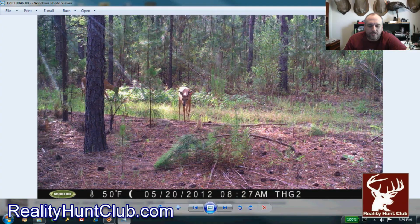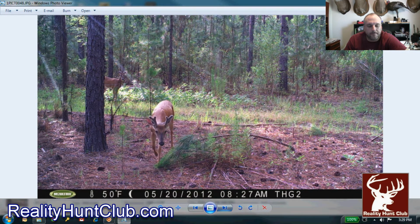Like I said a minute ago, we started in mid-May, and these pictures are going to end mid-July. I'm going up next week, and I should be able to have photos from mid-July to mid-August coming next. Anyway, these are some of the first photos that we had of antlered deer. I'm showing you this one walking right by our camera.